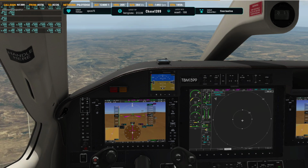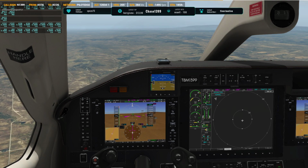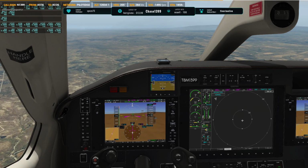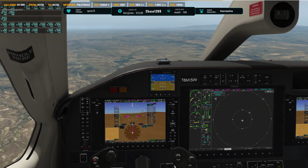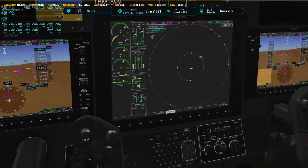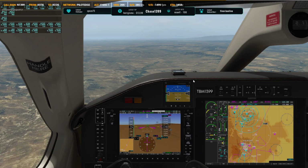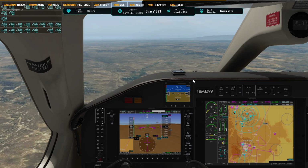Afternoon, Springs Approach, TBM 1399, 11,800 for 10,000. Current with Whiskey, request the RNAV Yankee 17 right from Lepsy. TBM 1399, Springs Approach, roger. After Lepsy cleared the RNAV Yankee, runway 17 right approach, altimeter 2978. After Lepsy cleared the RNAV Yankee 17 right, 2978, 1399.